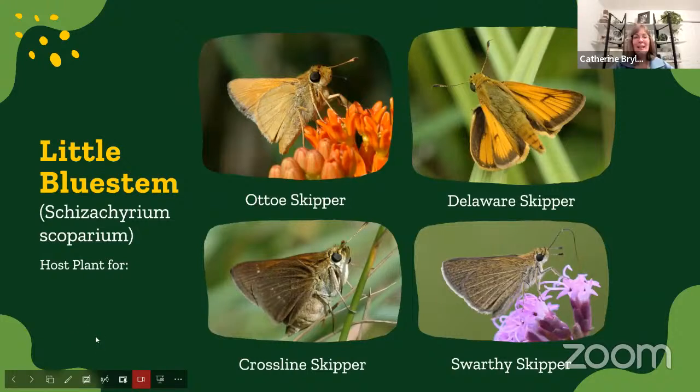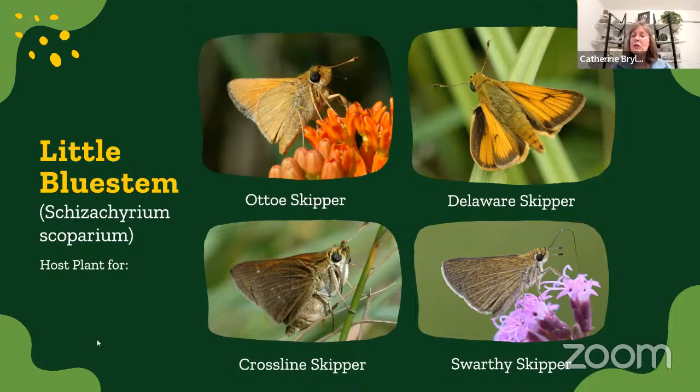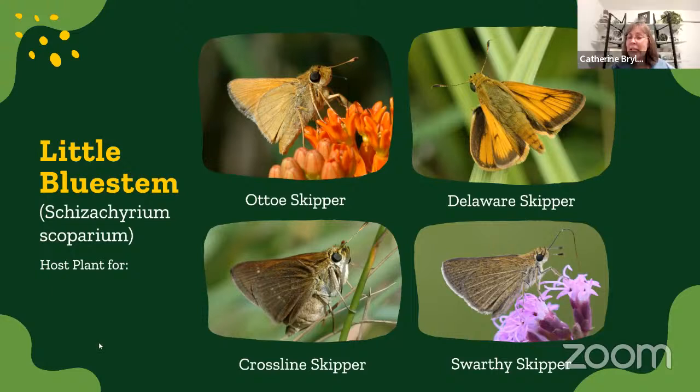My plant. So yeah, here's some more that they're a host plant for: the Otto skipper, the Delaware skipper, and the swarthy skipper. What is the swarthy skipper up to? Is he a swarthy fellow? Looks like he's on some liatris there. Yes, it does, and look at that long proboscis that comes out to get nectar out of those little flowers.